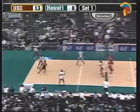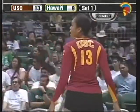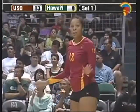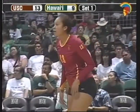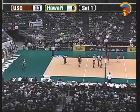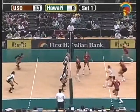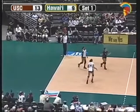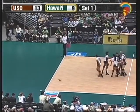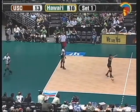.295 hitting average. So Moana hits it long this time. Hawaii will benefit. 9 will serve 13 here in the first set. So Hawaii needs to go on a run here. The Tele serves. Dug up by Jupiter. Bateman sets up for Moana. And she hits it out again. Hawaii cuts the lead to 3.